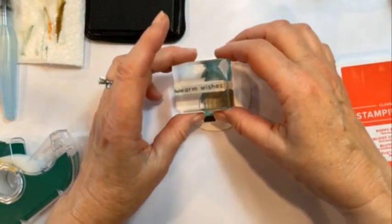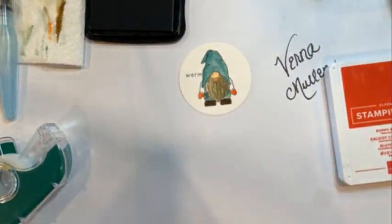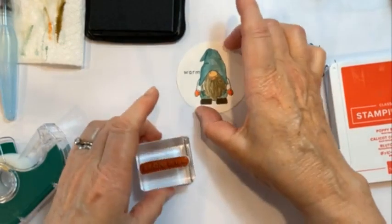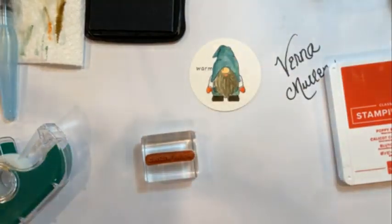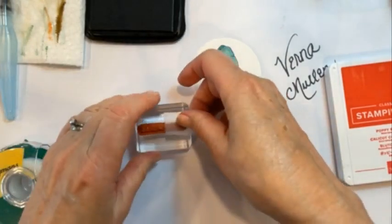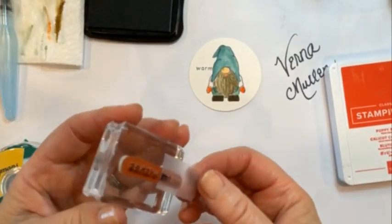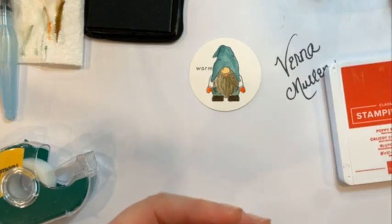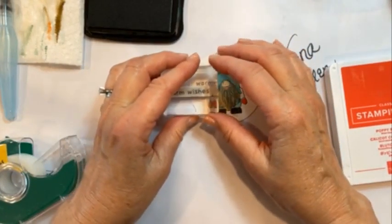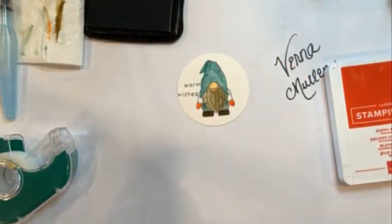Right, so I think I'll do warm and wishes on the left on this one. Okay, so there's warm. All right, and now I'm gonna cover warm and stamp wishes. Take my tape off. Let's see here. Warm wishes.